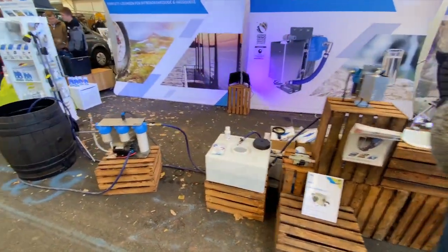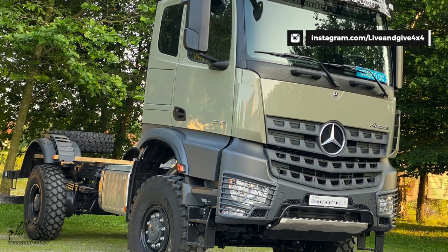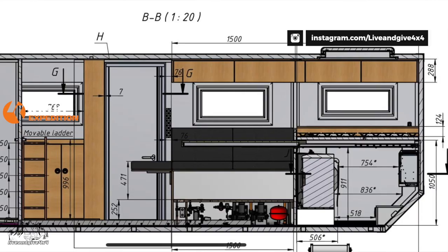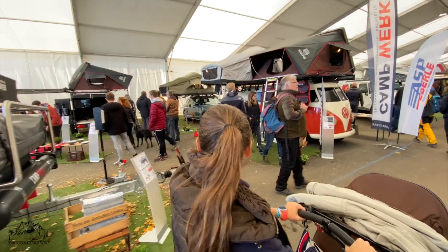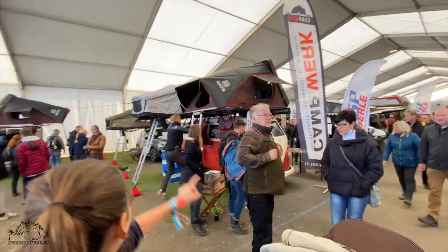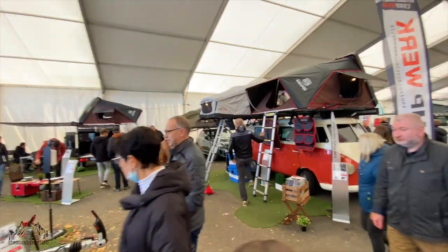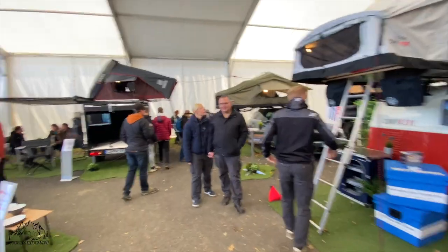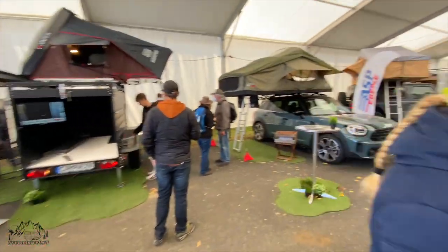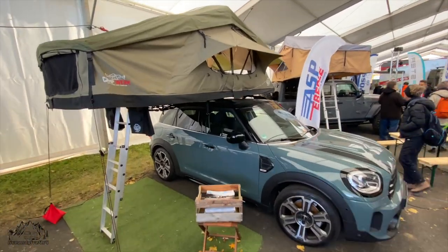Beautiful. A lot of technical stuff at this trade show. Water filters. Like you guys know, we are already set up, so we are done with the shopping. Really check it out. Rooftop tents. The Mini with a rooftop tent. You can travel with anything. Doesn't matter what you drive, we always say: what matters is that you drive it. Amazing. Awesome.